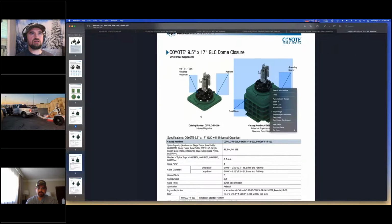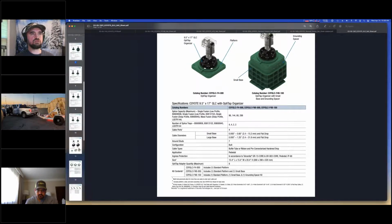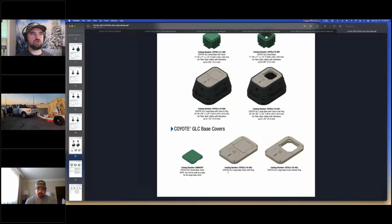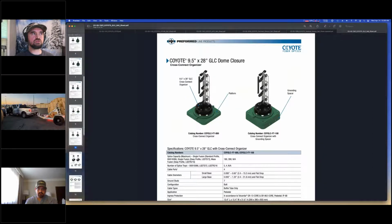You can get it with a couple different sized, let's see here. That's what I was looking for. Get a couple different base sizes. There's a large base with a cover and a plug. You can get a small base and a small base with the cover, or you can use your own handhold as long as it works with our base cover and the plug. So you can order those separately as well. So pretty neat idea here. I really would love to see this deployed because I think it makes a good use of that space of that pedestal if you're going to be utilizing pedestals.